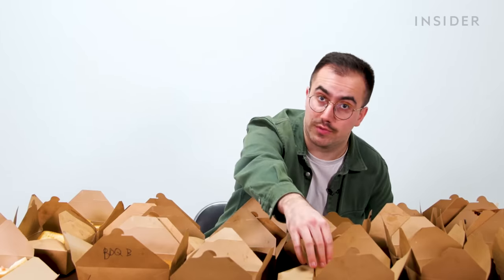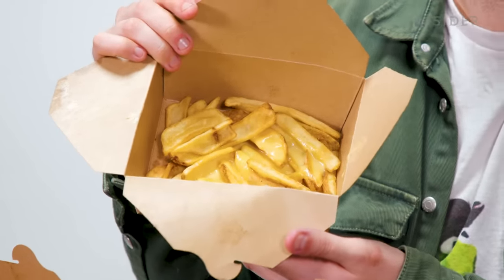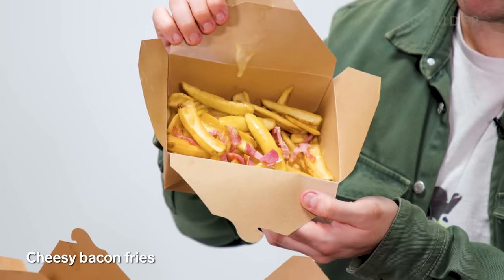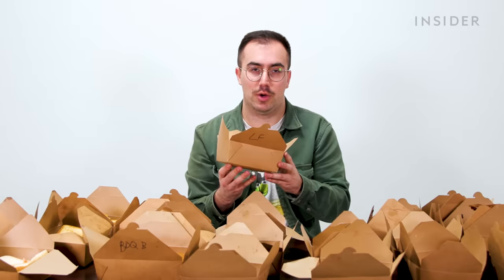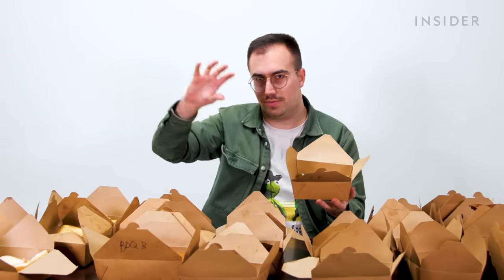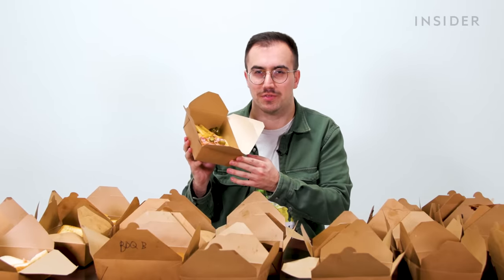Here we have cheesy fries. Chips and cheese is a classic British dish, so I'm glad that they have localized their menu to the UK. Then in addition to the cheesy fries, you can add bacon to create cheesy bacon fries. And on top of that, you can add jalapenos to create loaded fries. This is like a Pokemon evolving in its three stages. Cheesy fries evolves into bacon cheesy fries, evolves into loaded fries. It's the Charizard of fries.